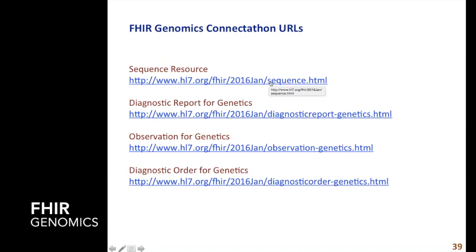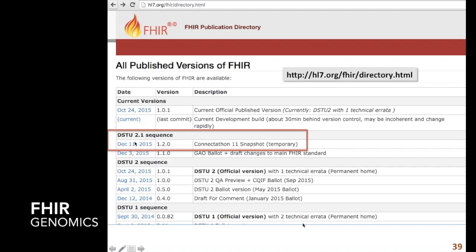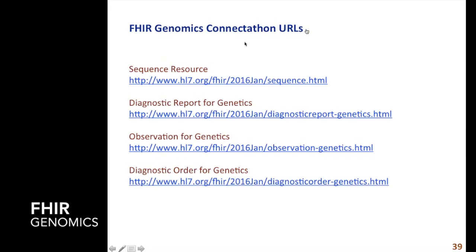sequence resource information, the diagnostic report for genetics, observation for genetics. You don't have to copy this down immediately, because all of these are accessible from this link. But for those who have the PDF or the slides later, you'll hopefully be able to quickly copy and paste that if you'd like to.